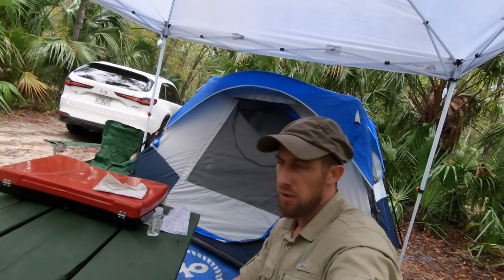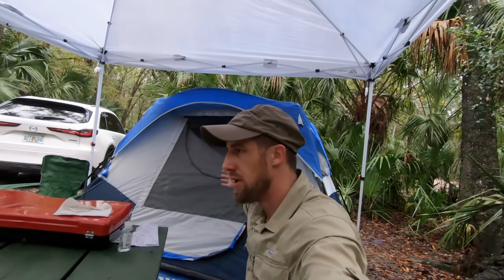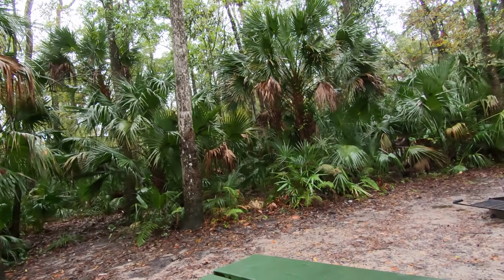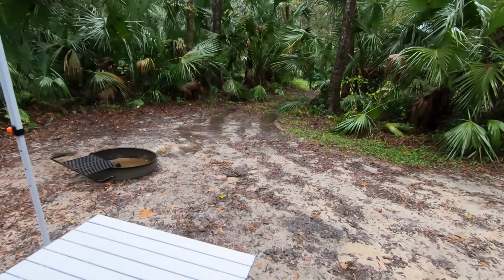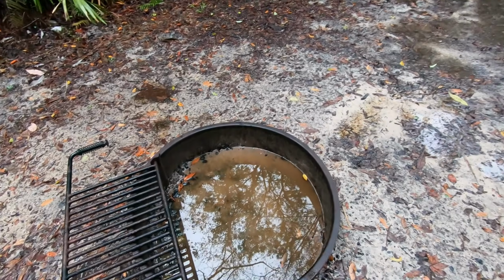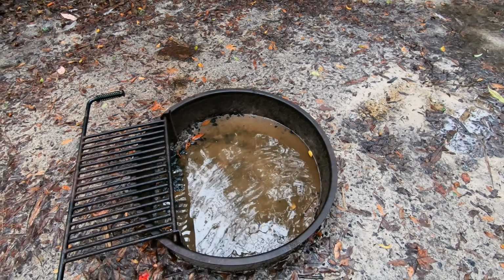Alright guys, so just a little update for you. It's about 5 o'clock p.m. here. Got everything pretty much all set up. Got the tent pitched. And it's still drizzling just a little bit. I feel like it is starting to slow down, which is good. But my fire pit is still flooded. Really hoping that dries up so I can enjoy a nice campfire tonight. Got some firewood and everything. But it's going to be a little hard to enjoy that if this is looking flooded.